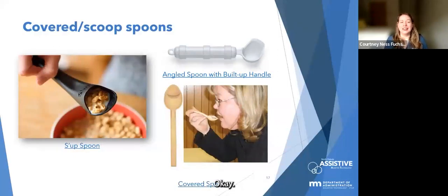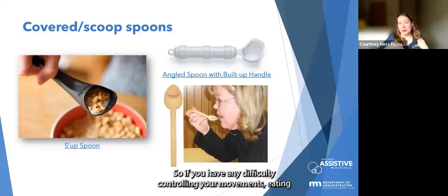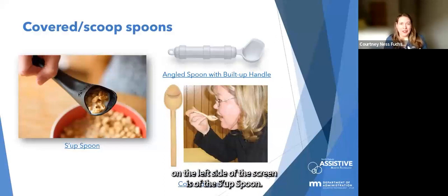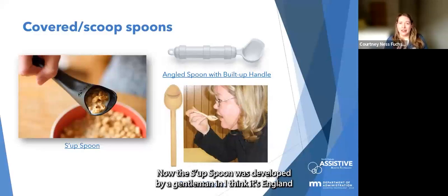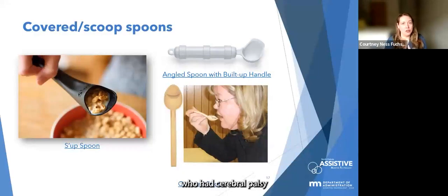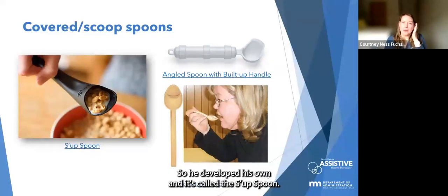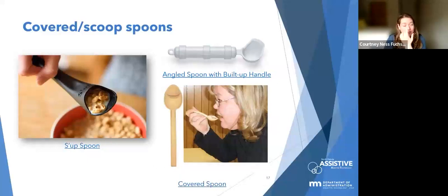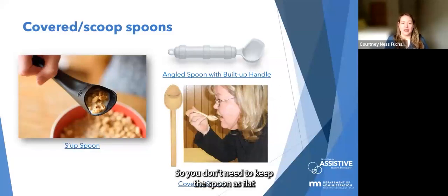Okay, next, spoons. If you have any difficulty controlling your movements, eating anything that is liquid, like soup or cereal, can be very frustrating. The picture on the left side of the screen is of the Sup spoon. Now the Sup spoon was developed by a gentleman in, I think, England, who had cerebral palsy, and he wanted to be able to eat soup, and he couldn't find a soup spoon that would allow him to do that. So he developed his own, and it's called the Sup spoon. This is a spoon that actually has kind of a well inside, and that allows more of the liquid to come up. So you don't need to keep the spoon as flat and still be able to get a nice size bite.